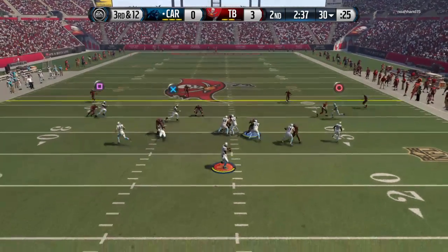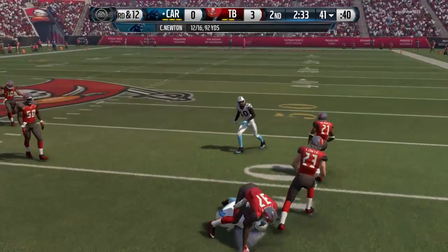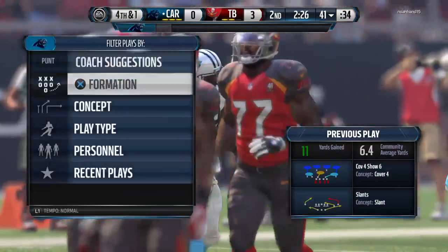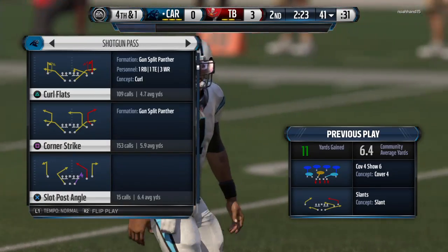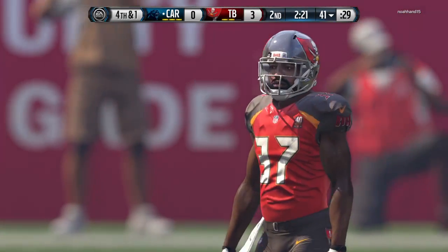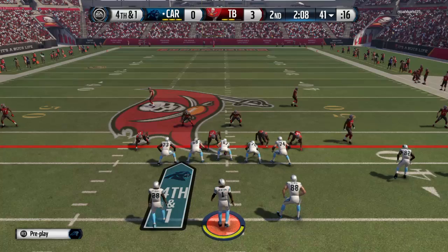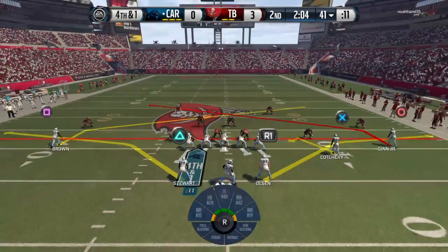Cam Newton takes it from the shotgun. Cotchery's got it on a pass. Had some heat on it. The Panthers have decided now to go for it on 4th down and a short yardage situation. This will probably be the last play before the 2-minute warning.